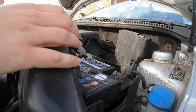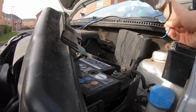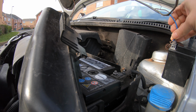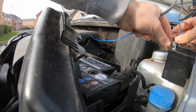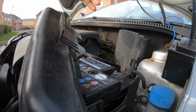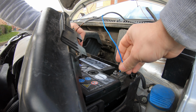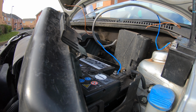Now, as a quick disclaimer, I don't necessarily recommend trying to jumpstart your car this way, but I didn't have access to my booster pack at this point, and so this was all I had lying around. Fingers crossed.